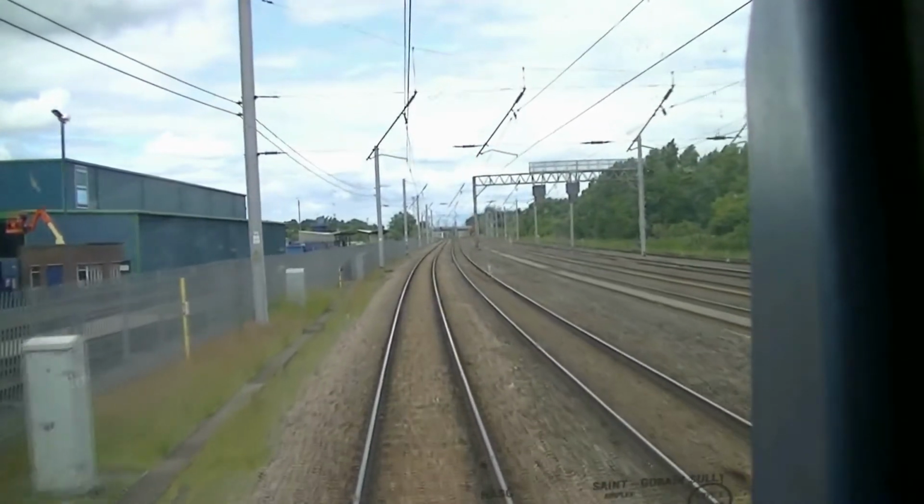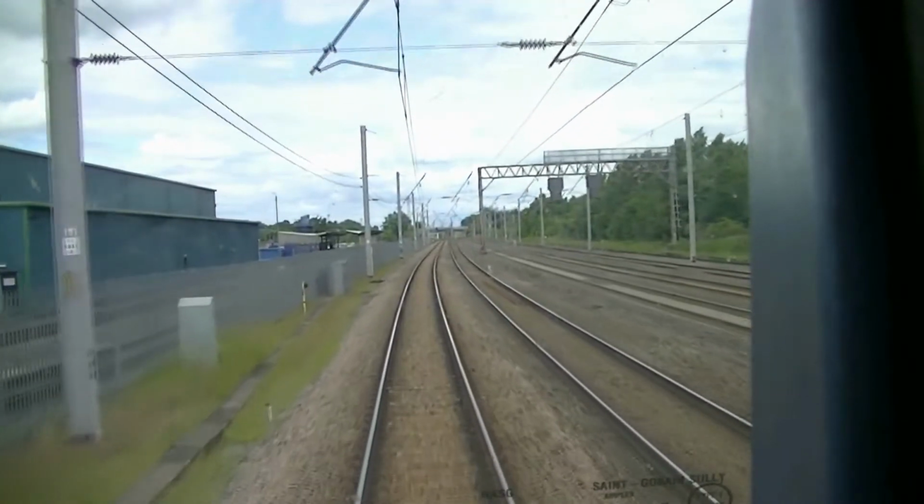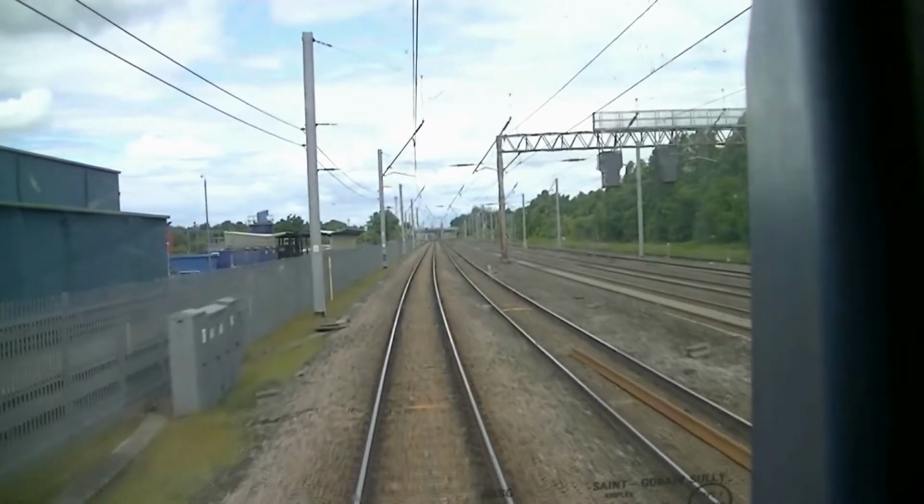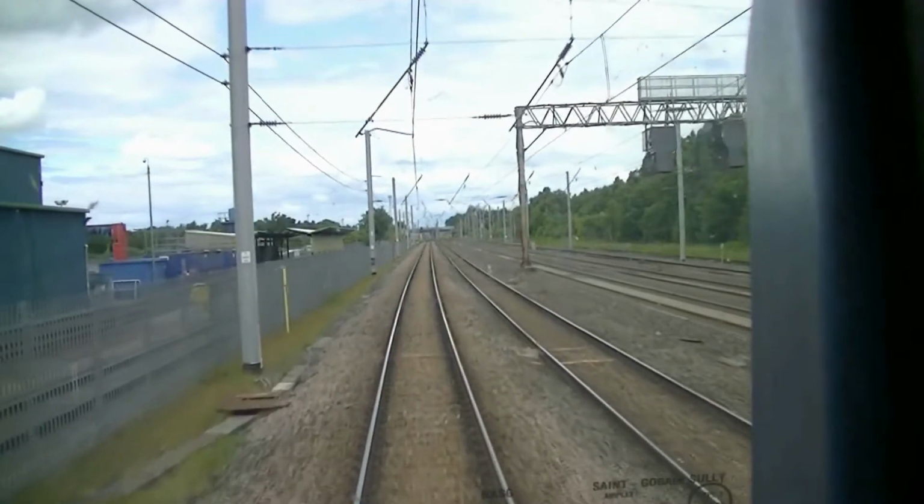This is fun. Actually, sometimes it's alright, it's just the same, because I keep coming back. Carlisle at the moment, I'm just a bit cheesed off.